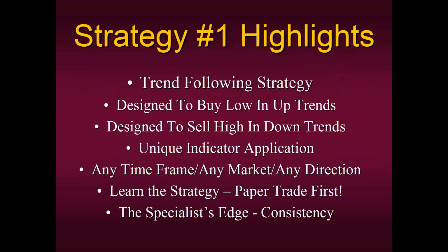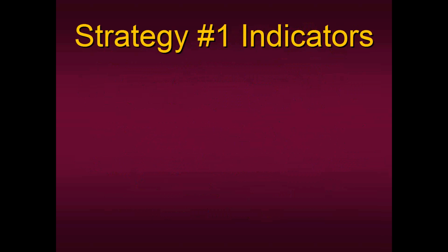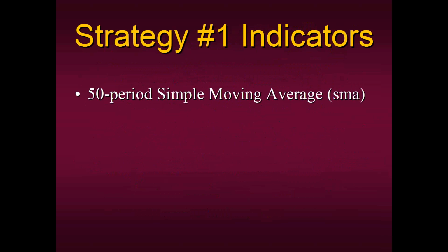Okay, so those are the highlights. Let's talk about the indicators we'll be applying with strategy number 1. It only uses 2 indicators. The first is the 50-period moving average. Now, we call this our buy-sell line because it tells us whether we're going to be buying or selling. If price is above the 50, we're only going to be a buyer. If price is below, we're only going to be a seller. So that's our buy-sell line.